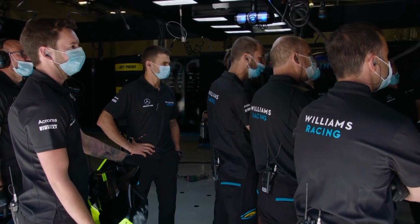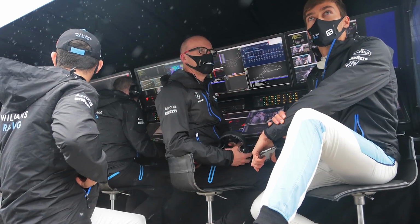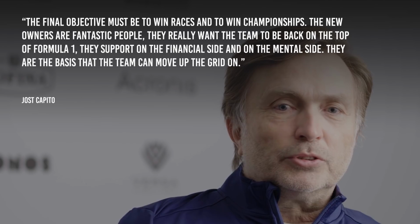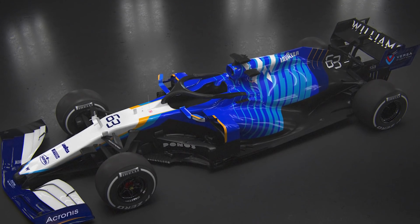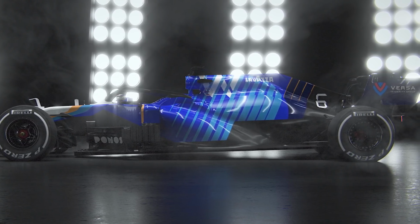The changes haven't only been financial. Well-regarded former head of the all-conquering Volkswagen World Rally Championship programme, Jost Capito, has joined as CEO. Simon Roberts has taken up the position of team principal, having held it on an interim basis previously. Dorilton Capital has stressed it intends to take a long-term approach to improving Williams, hence the well-structured cash injections. While 2021 is its first full year, the key will be taking a stride forward with next year's car, meaning development work on the FW43B is likely to be limited to the early stages of the year, although there is an in-season upgrade planned.